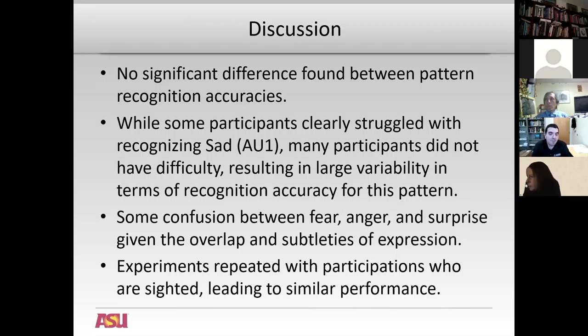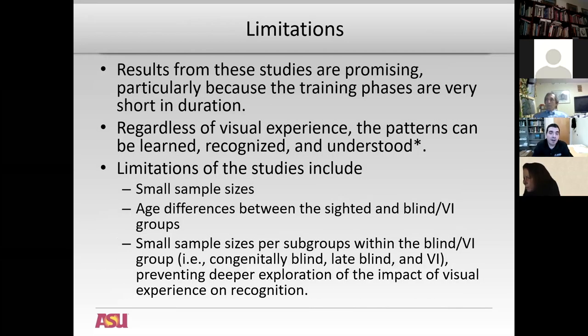We repeated the experiment with people who are sighted, and similar performance was found. In fact, no significant differences were found. And so that told us that the results are quite promising because regardless of visual experience, these patterns can be learned and recognized. But can they be understood in terms of what is actually happening there? That's an area that needs further investigation.